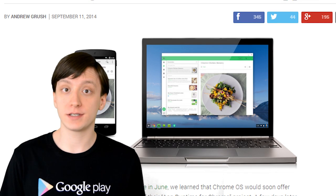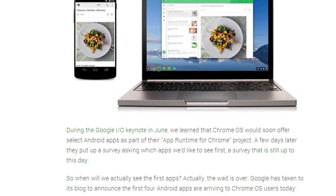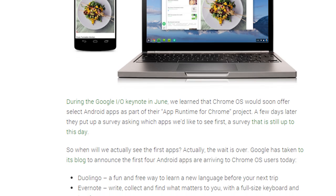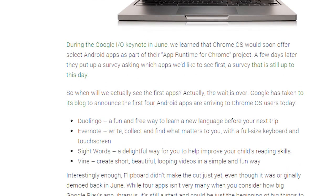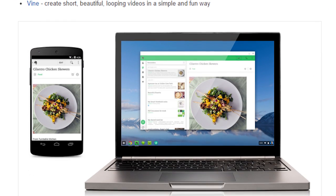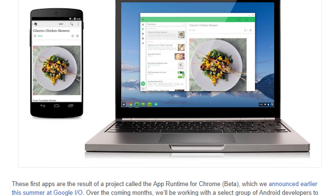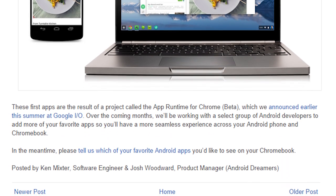Last and certainly not least this week, there were 4 Android applications that were released on ChromeOS. That's right, friends, Duolingo, Evernote, Vine, and SiteWords have been released to the ChromeOS store, and you can go get them right now. These are Android applications that currently run on ChromeOS as part of the App Runtime on Chrome, which is an initiative to create a more seamless experience between Chrome and Android. Keep an eye out because more of these apps are going to be popping up soon.